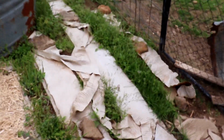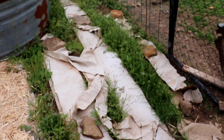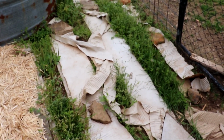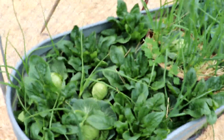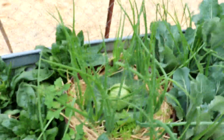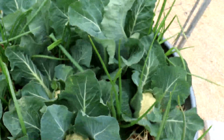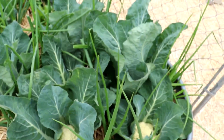It's just crowded. Now, I made rows, tried to cover them with this cardboard, and I've let it grow up. We're gonna put corn here. Anyway, we'll see how that goes. This ginormous container: onions, spinach, cabbage, and more cauliflower. Packed full. Time to harvest some of that stuff.